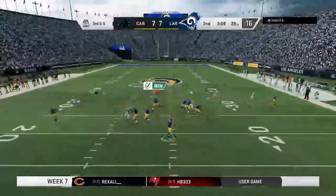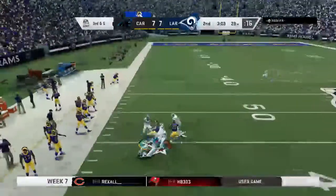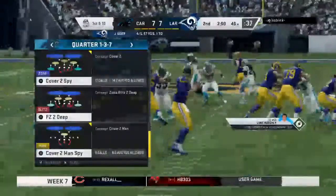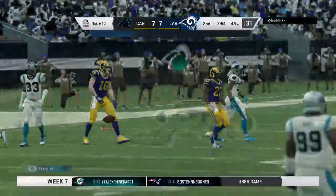Here's Goff. Man open, it's Cup. He's got it. And he slips up past the 45 before being tackled. A good pickup, 17 yards, and also a Rams first down.